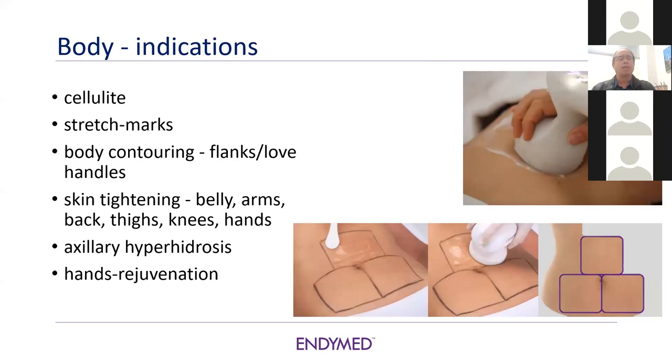Deeper penetration into the skin layers, treating stretch marks, cellulite, and other imperfections of the skin, the deeper skin layers.